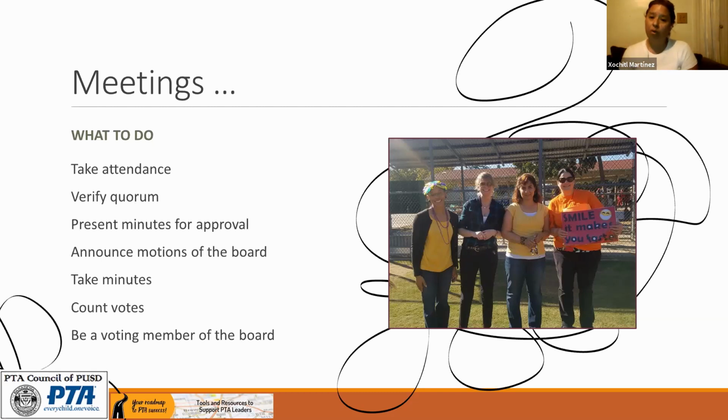And before you put them for adoption, you ask if there are any changes or corrections, and only the people who went to that January meeting can make changes or corrections at the February meeting. And you have to have quorum to adopt them. Otherwise, you have to wait till the following month.